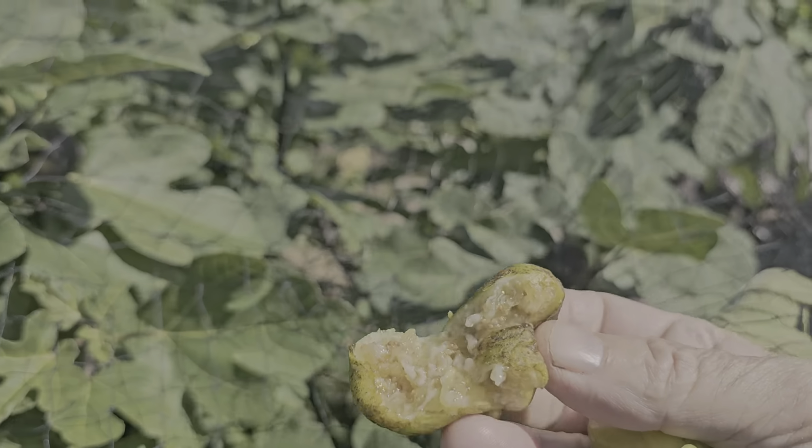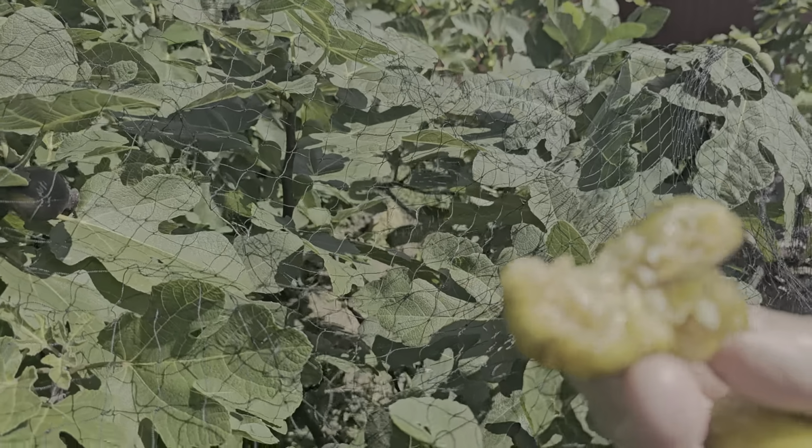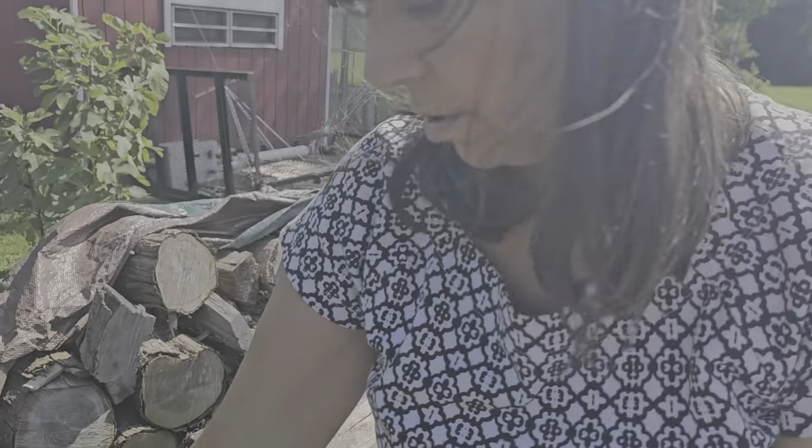Especially considering all the rain that we've had, the flavor is still completely concentrated and rich. Yeah, with all that rain, everything's waterlogged.